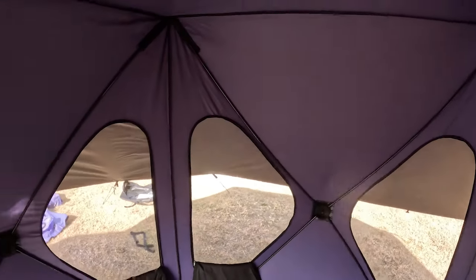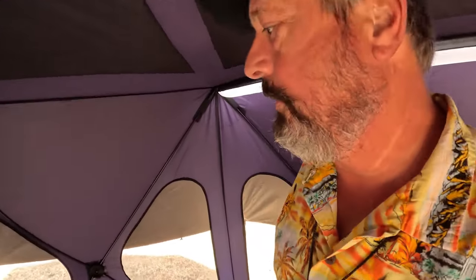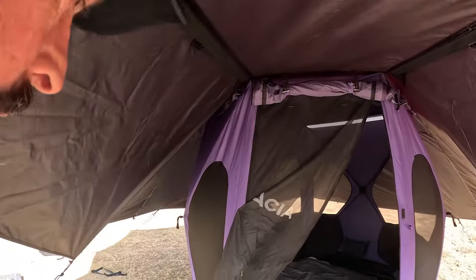I like this tent. I like the floor. I like it all. I mean, you don't have to have the floor, you can just use the tent, or you don't have to have the tent, you can just float on the water with this big lily pad. This is cool. I like it. And I know you will too.